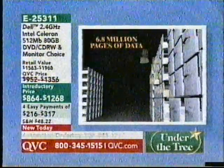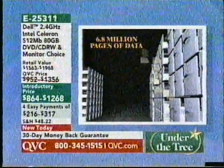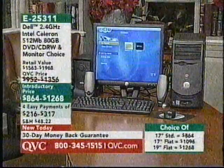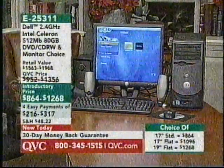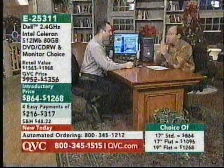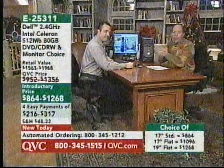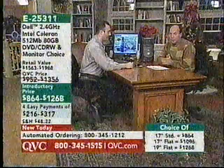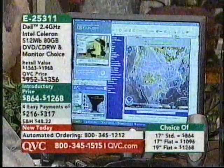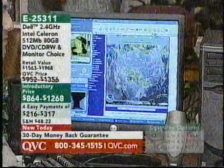You may have files, 6.8 million pages of data. Tremendous amount of space, spreadsheets that you might want to create. You might have audio. You download some music. Yeah, lots of space. If you do audio, you do digital photography for your family, this is going to be a great computer for that. We've got the DVD/CDRW, and actually we have 2 individual slots.